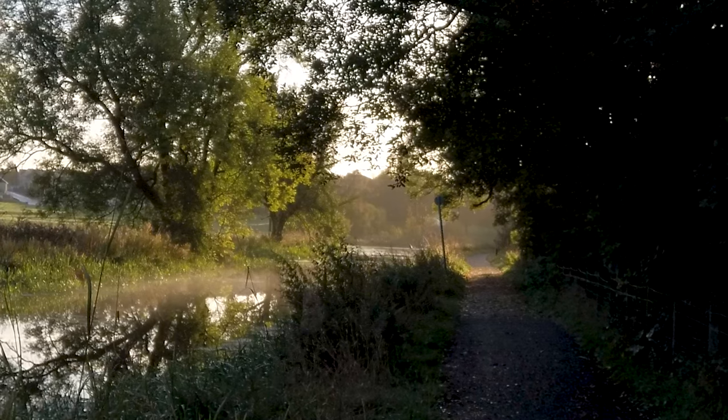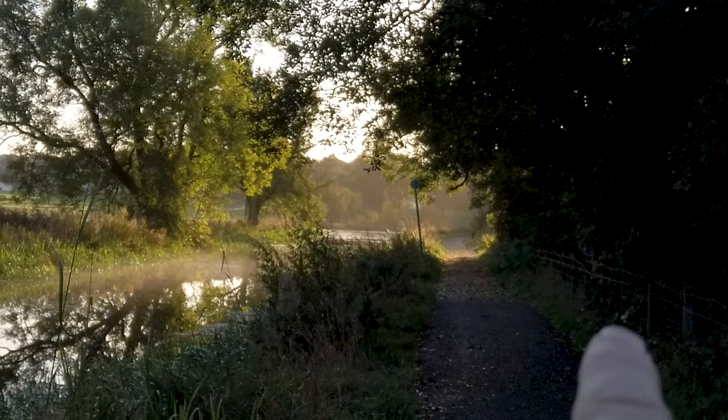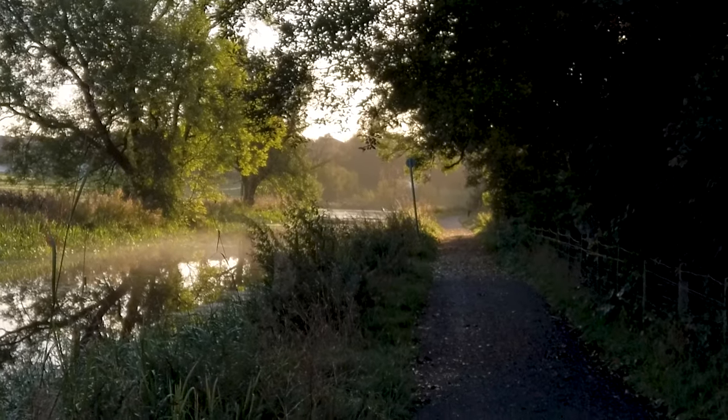Where's all the dog walkers and joggers and cyclists when you need them? Somebody in that little tunnel of light right there would make a great shot.